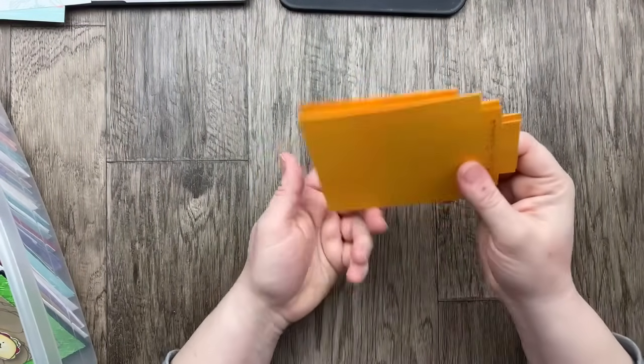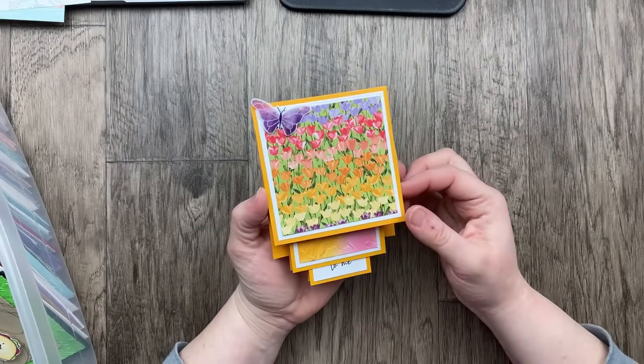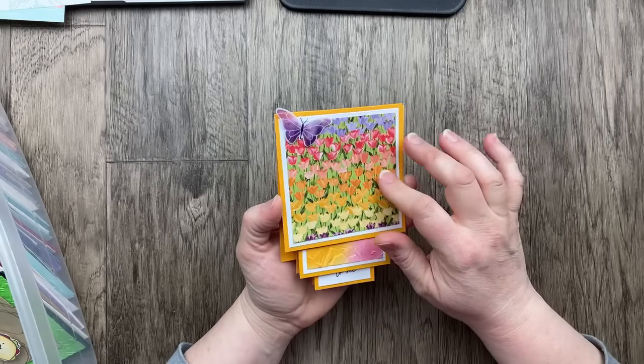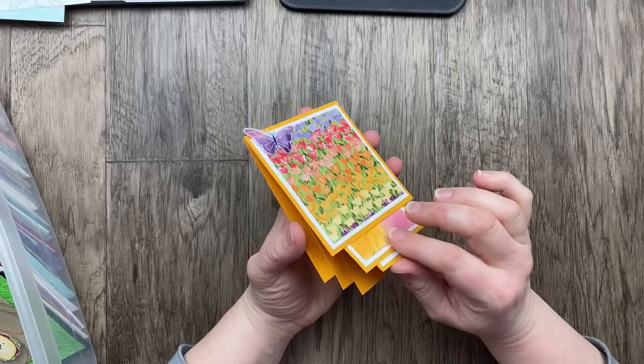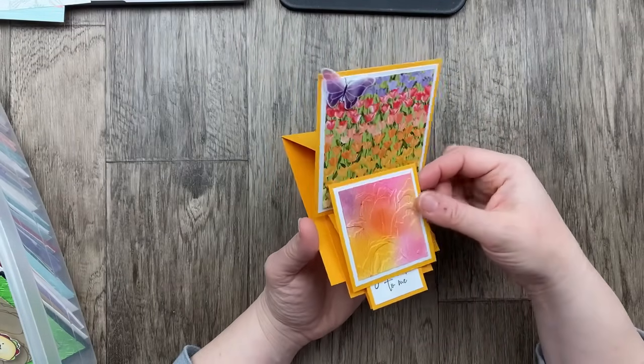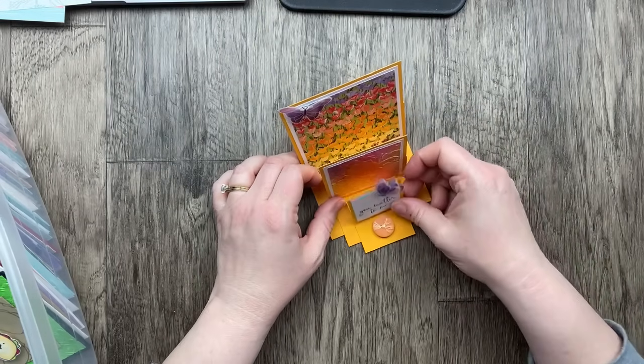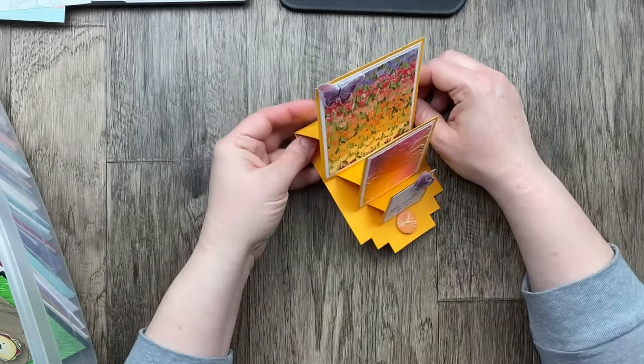Oh my heavens! This one just came, Linda Adams. I just opened it up this evening, and it has this tulip field paper that we had recently, but check it out. This is one of those triple easel cards. And so each of these sections stands up and props up on the next section, and the last one is the button.